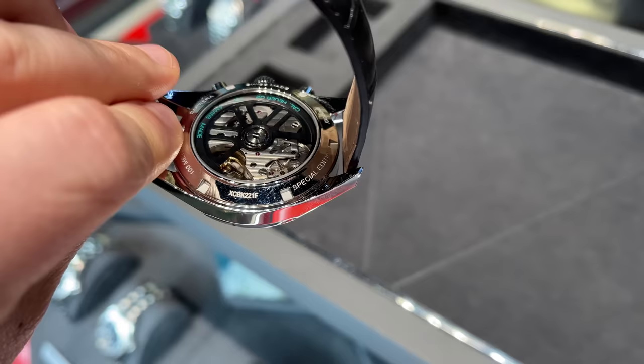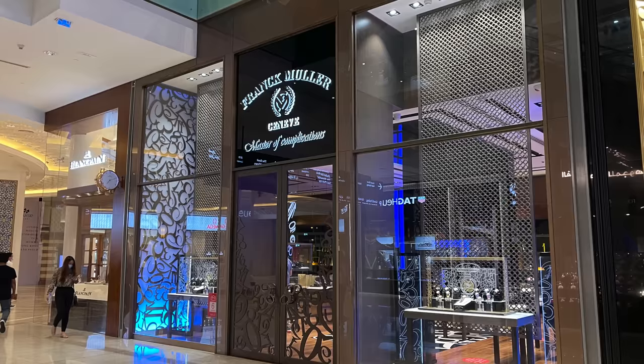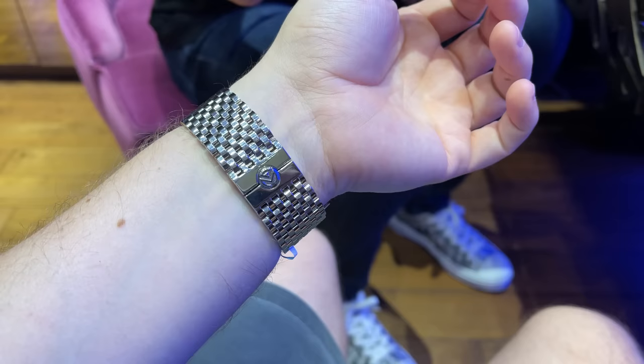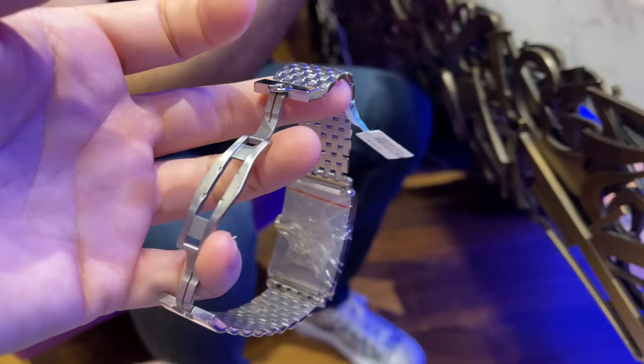Moving on, we have a look at Frank Muller, a boutique I never visited before but was always interested in their fancy designs. First piece we have here is the Long Island, the watch which I wanted to check out for a long time already. The mother of pearl dial with the colorful indices looks pretty nice and the bracelet feels also really good. The price tag is a bit heavy with around $15,000.